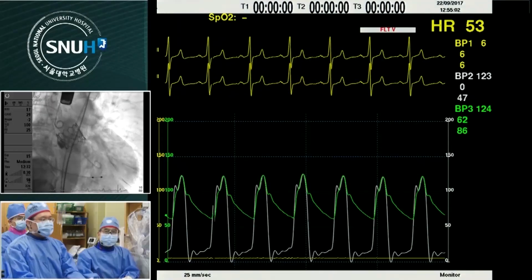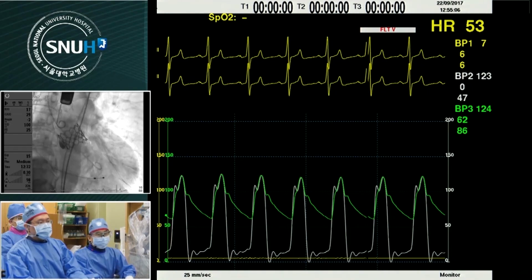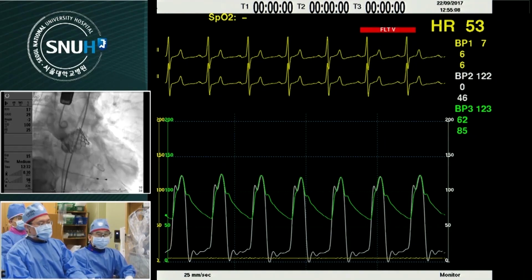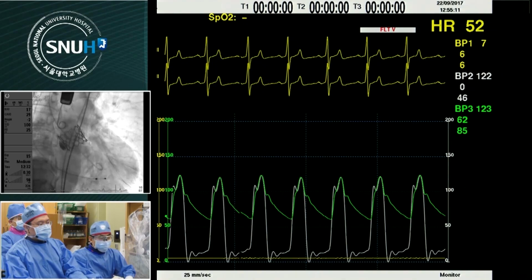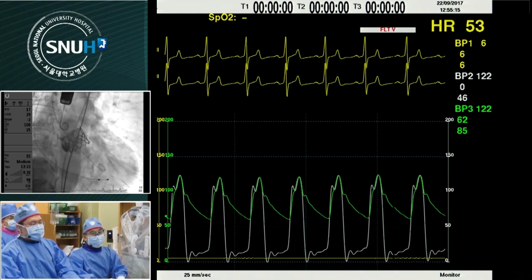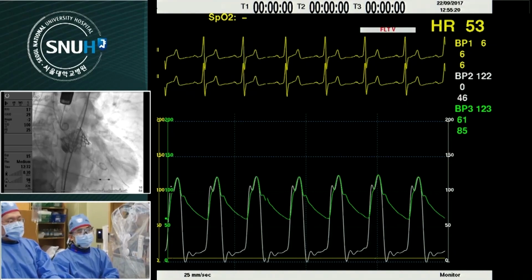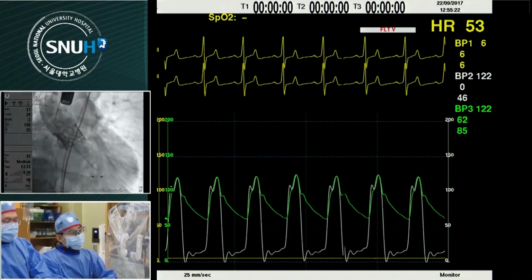Okay, welcome again, SNU Hospital. Okay, 20 minutes waiting, so your lesson. We waited for 45 minutes. As you can see, the pressure profile does not change. Narrow pulse pressure of the aorta, no pressure gradient is good. LVEDP. Angio, please.